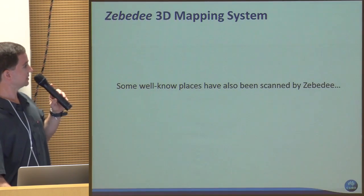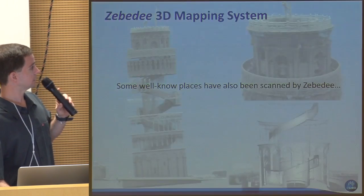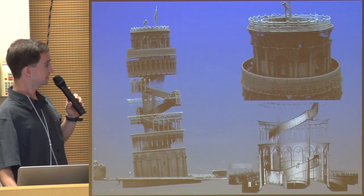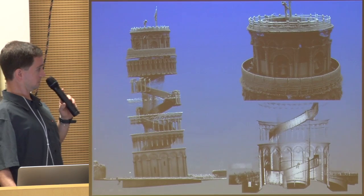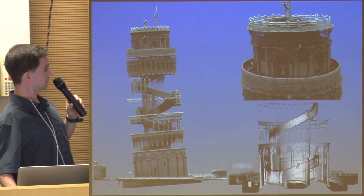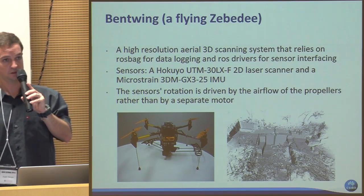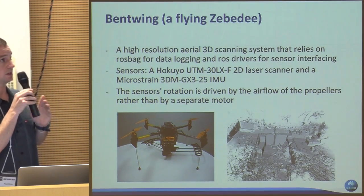And some well-known places have also been scanned. I think you all recognize the Tower of Pisa in Italy. So that's a very cool system that uses ROS. And because, as you saw the nature of it, you walk around with it, sometimes you want to scan things on top of you.